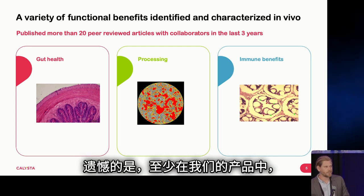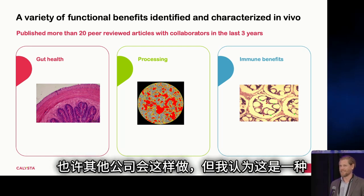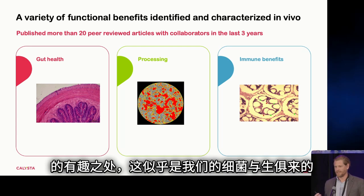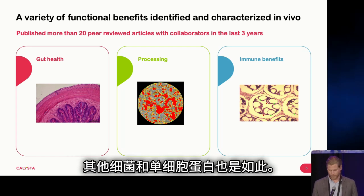Unfortunately, that does not seem to extend to viruses, at least in our product. Maybe others will. But I think it's kind of an interesting thing that this seems to be innate to our bacteria, and I imagine other bacteria and single-cell proteins as well.